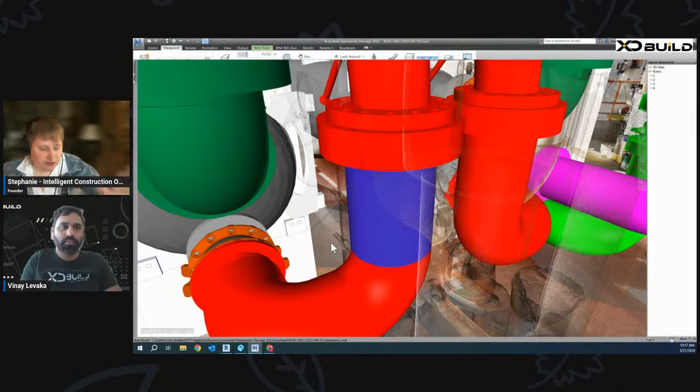Can you give us some examples? That's where I was going to go: what are those challenges? It can't be so cut and dry that you've got a great model, everything's prefabricated, and it all works together. What are some of the downsides?